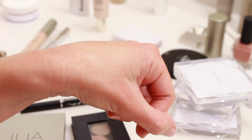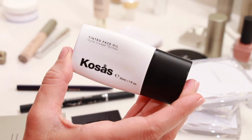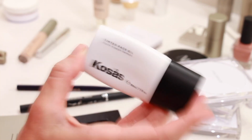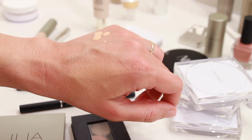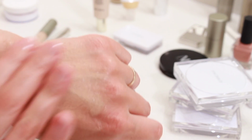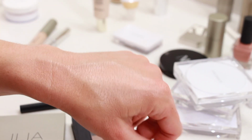In 2019, I also continued to use the Kosas Tinted Oil, which is a favorite of mine. The formula is a mix of oil and pigments that gives my skin a smooth appearance and a luminous finish, and I love how lightweight this feels on the skin and how it evens out my complexion without feeling heavy. It has some similarities with another old favorite of mine, which is the Gressa Serum Foundation.